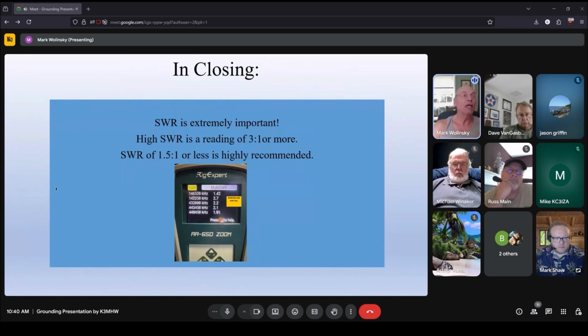That's an actual reading on equipment I was testing for somebody. I can't remember, but you'll see those are the frequencies, I believe, of the Salisbury repeater and then ORB.